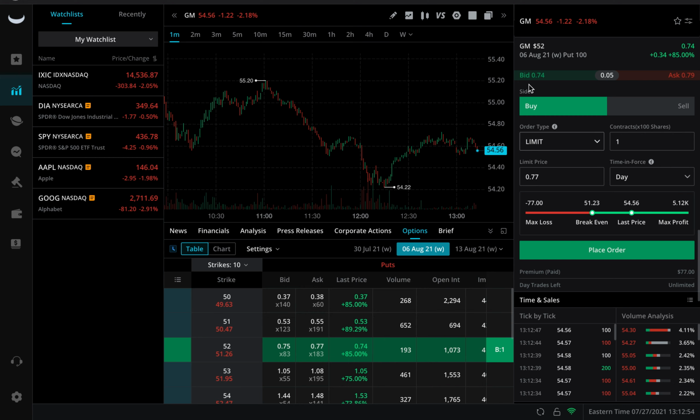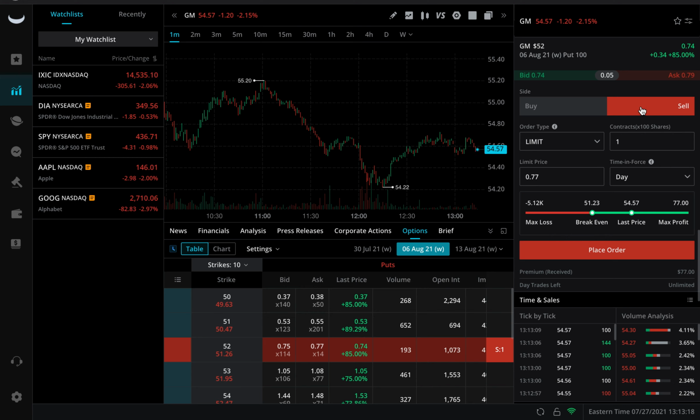As you can see, this option will show on the right here. This is the $52 strike option for GM. This one expires on August 6, 2021. And of course, this is a put option. So that's how you read that to make sure that you are looking at the correct option that you clicked on. And then we're not trying to buy a put, we're trying to sell a put here. So we'll click on sell.